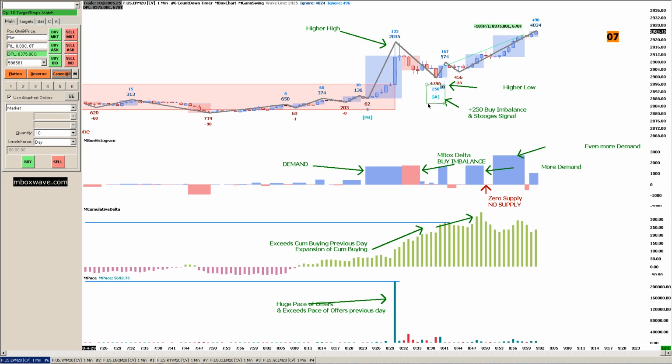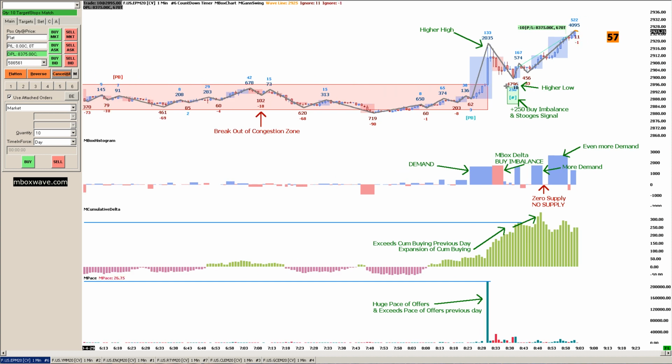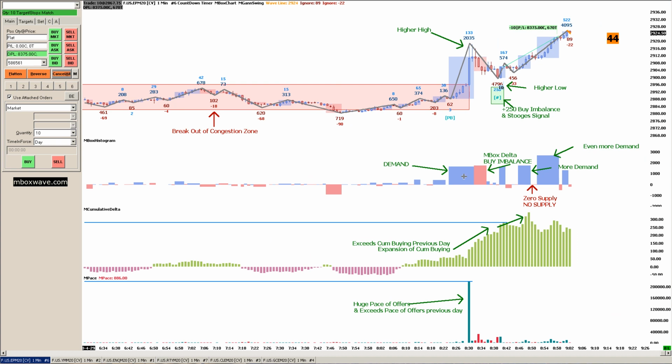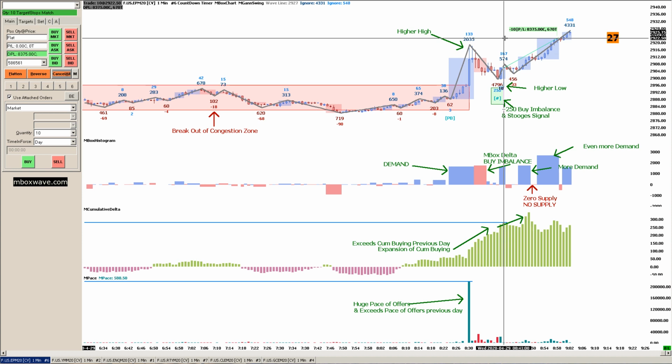And to recap, we had this congestion zone here, huge breakout. Then I saw this huge buy imbalance along with the demand, the cumulative buying, the pace, and the pace and the cumulative buying were exceeding the previous day completely, with this extended blue line. I saw this demand in the MBox Delta, the buy imbalance here, the MBox Delta, and here, and at that point there were 10 points of confirmation, so I took a long entry and put my stop here. But when I saw the demand was strong, I raised it by a few points, and was planning on watching the indicators, but it just hit it, and so now I'm out of the trade and got a profit of over 8 grand for today.